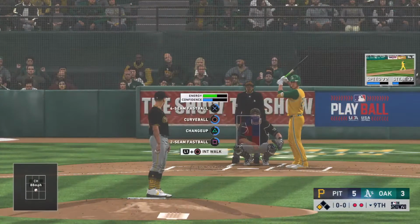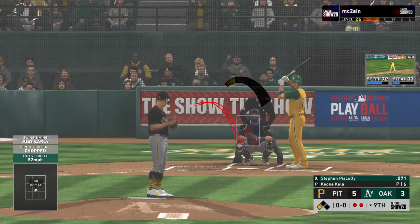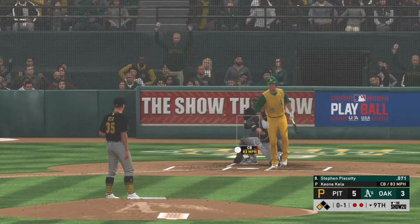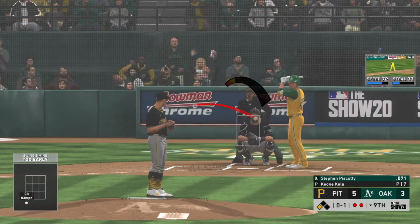Ladies and gentlemen, your attention please. He's hitting for the Athletics. Number 25, defense, Johnny.